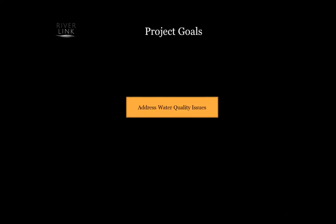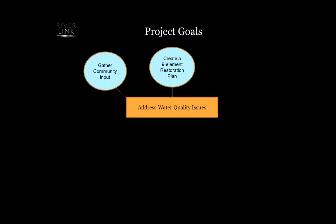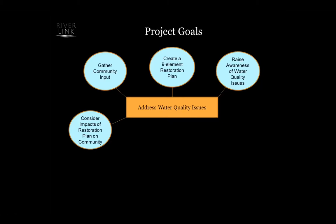So what are our goals for this project? We established our goals early on, and the overarching goal is to address water quality issues in the Central Asheville watershed. To do that, the goal is to create what the EPA refers to as a 9-element restoration plan. A critical goal is to gather community input on the plan and raise awareness about water quality issues in this particular watershed. Also important, consider the impacts that this restoration plan may have on the community in the watershed. Also, we set out to explore green job training opportunities.